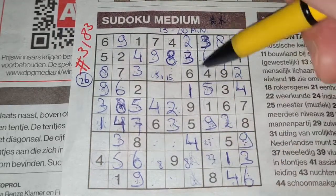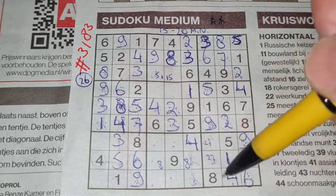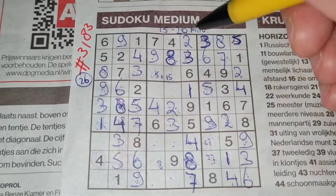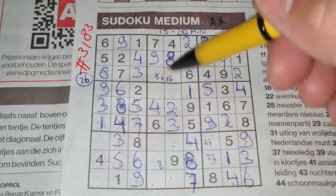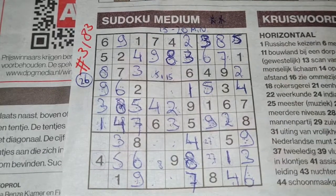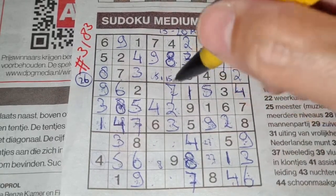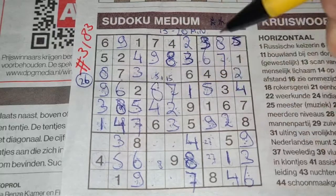2 numbers left in this column for numbers 8 and 7. We see here an 8, no 8 there. 8 should be here, and the 7 goes there. Alright, so we have a 7 in this column, 7 in that column. So the column between, the only place for the 7 should be there. Yes, 1 number left in this big square for the number 8.